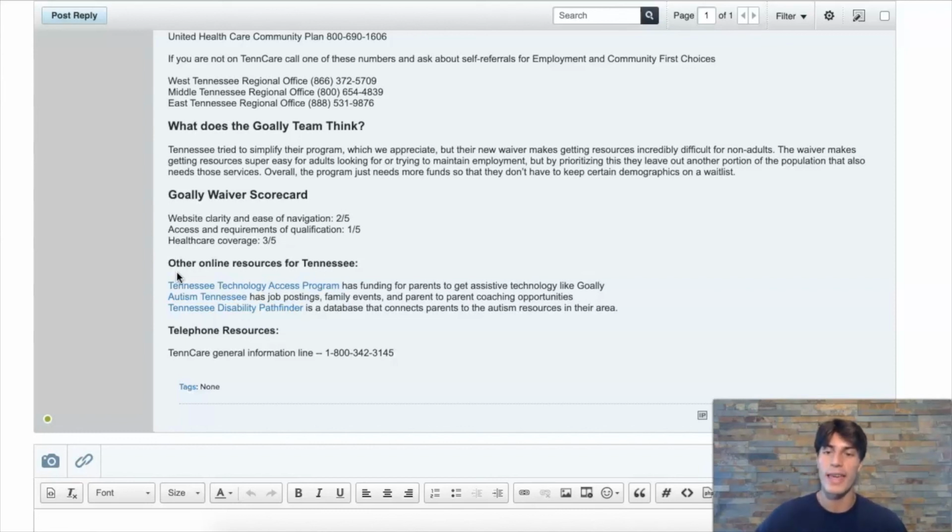Additionally, for the TennCare General Information Line, that number is 1-800-342-3145. That number is not specific to the waiver program. However, it is the general hotline for all questions related to Tennessee Medicare.